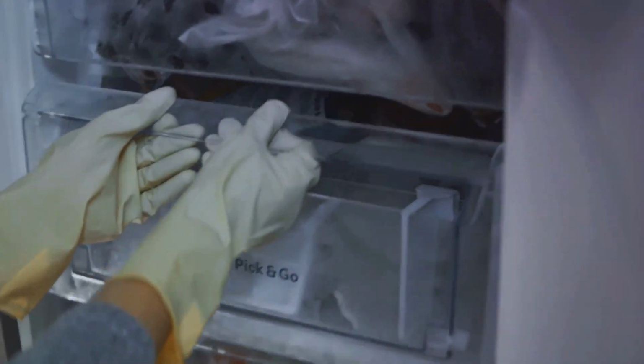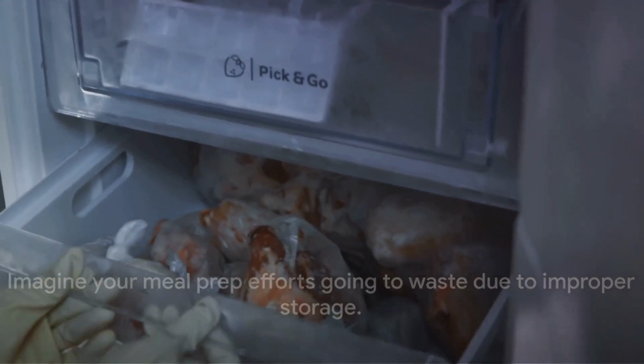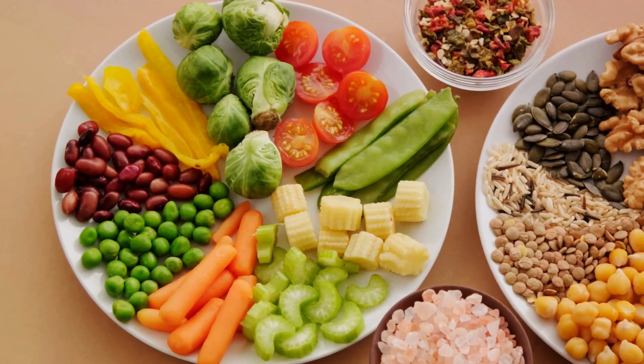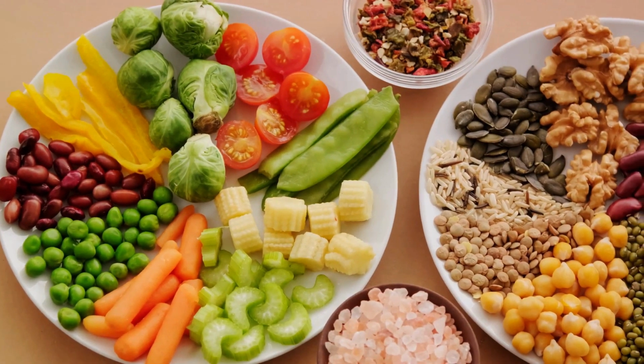Imagine spending all that effort on meal prep, only for it to lose its freshness or nutritional value. Quite a bummer, right? By storing your meals correctly, you can maintain their quality and taste, ensuring that they're as delicious and nutritious as when you first made them.